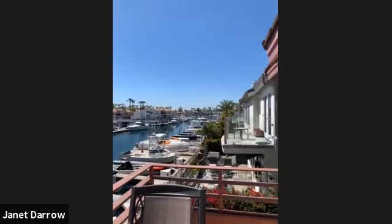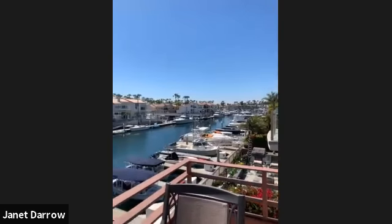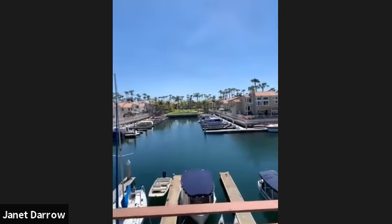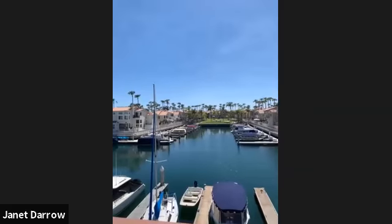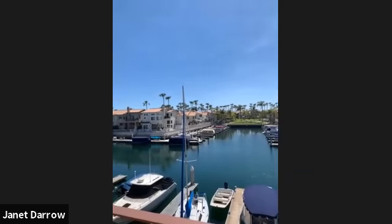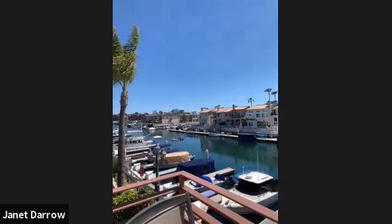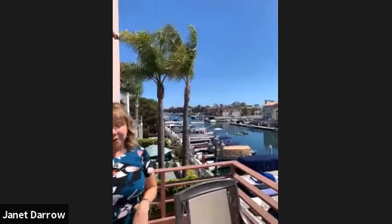And what's a nice plus about living in this community is you can take your boat. You can dock at the yacht club for sure, but also at different restaurants and at least two grocery stores around the water, where you can dock your boat and go grocery shopping in your boat. So it's just a different lifestyle.